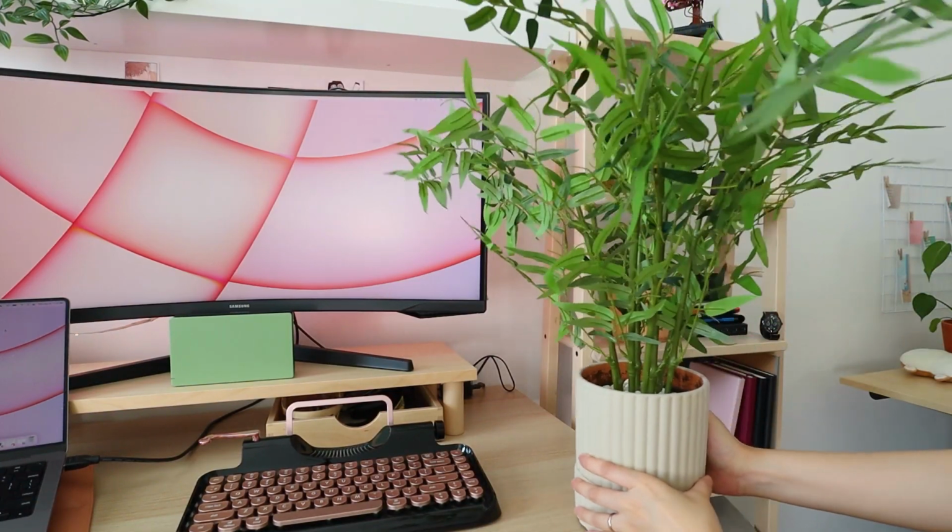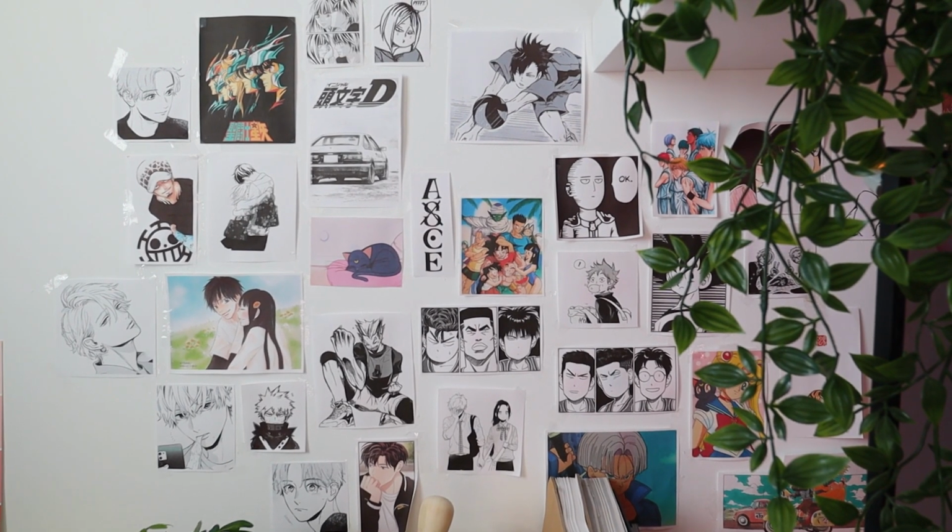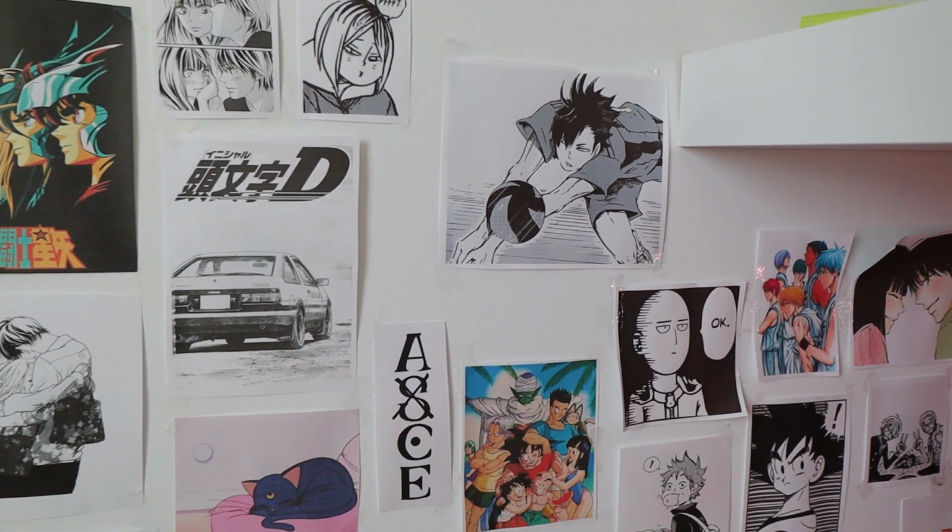Behind my monitor, there's a fake plant, and then I also printed off a lot of images from some of my favorite anime and manga series.